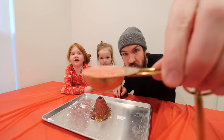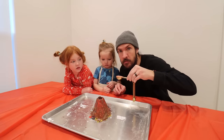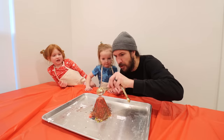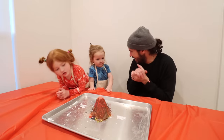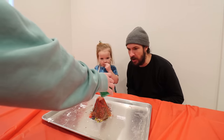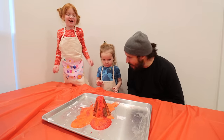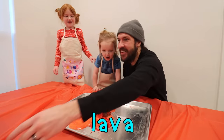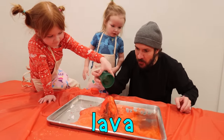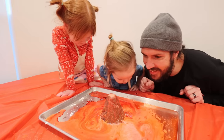This is a scoop of real lava. It's sodium bicarbonate and citric acid. What she said. Science dance. Oh, we got a full volcano. Okay. There's already lava dripping down. Are you guys ready? Yeah. Okay, here we go. Lava. This is so cool.